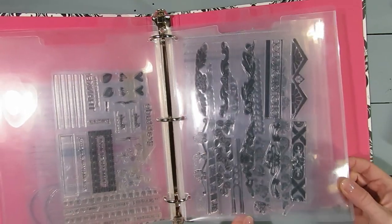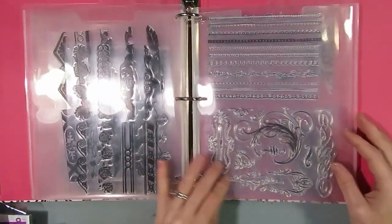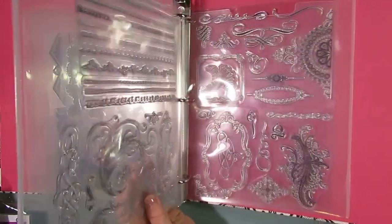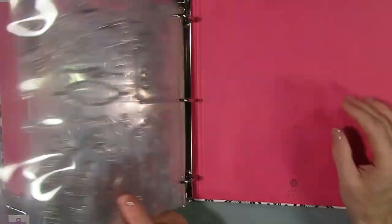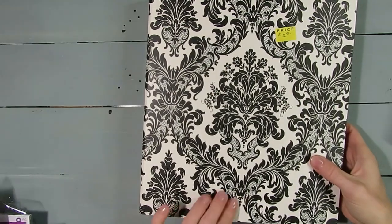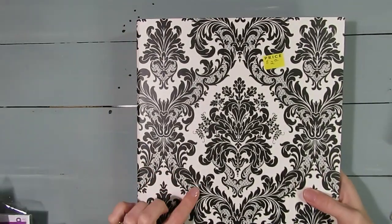Here's kind of some borders, and there's two sheets in there of borders. This one has 2 different stamp sets, again, of borders. And kind of some more filigree type borders and backgrounds on this one, which is really pretty. So I think that was, like I said, a really good deal for $2. I wish I would have gotten my hands on some of the other binders that she had. I know one of them was a holiday one.